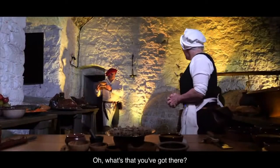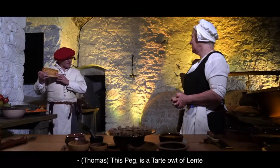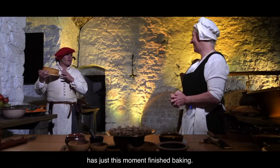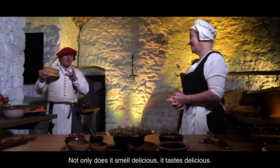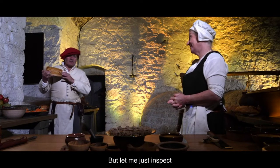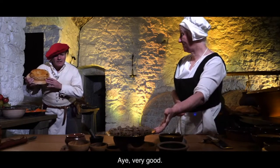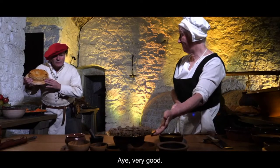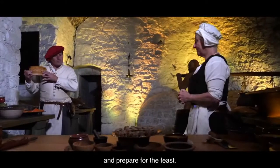Oh, what's that you've got there? This pig is a tart out of Lent. It's just this moment finished baking. Not only does it smell delicious, it tastes delicious. Now let me just inspect what you've been working on there, Peg. Aye, very good. Right, Peg, let's get these up to the Great Hall and prepare for the feast.